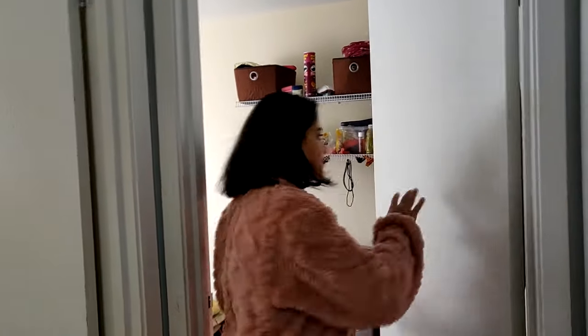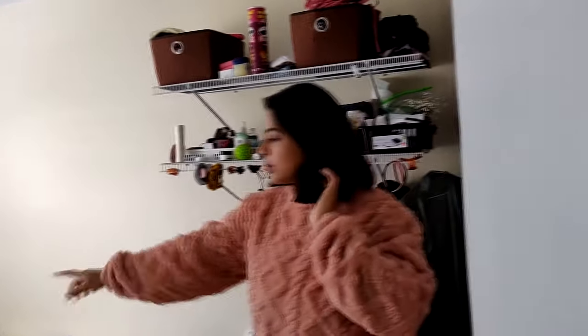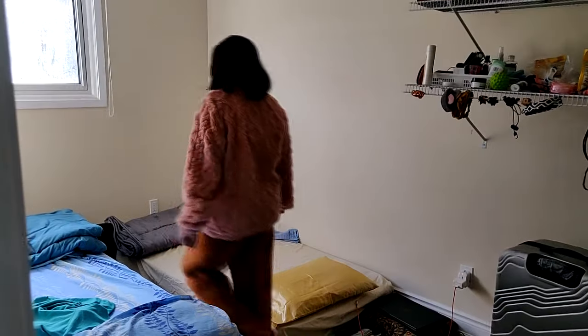Okay. So right beside this room is our room, mine and Adra's. Our room is also pretty small compared to the other rooms in this house, but still it's adjustable for 2 people. So we have both our beds, and there's very little space in between, just for one person to walk in and out. That's it.